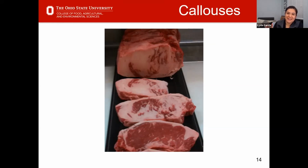What you see in the picture is pretty severe. That would be a stage 4. And what would happen is we would just trim out what we could and turn that into trim for a ground product. But the main thing here is that, one, we need to be very aware and mindful and just in the know of what these animals are going through. And as I understand, accidents will happen, but if we start seeing more of them, it will be of concern.